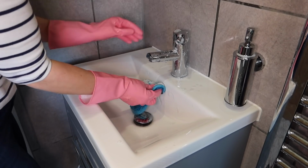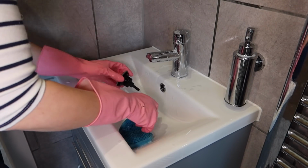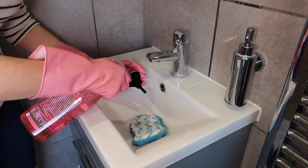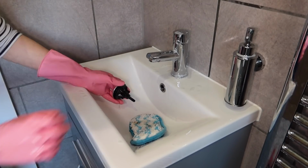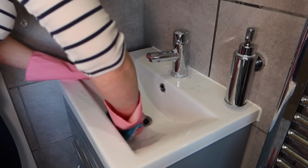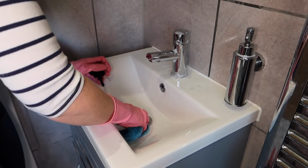Now, tap snot. I said this before in one of my videos, and a lot of you thought that was very funny, but tell me if you know what I mean. It's the bit that gathers around the tap, because you know we've got those taps that lift, and you have to clean behind the bit that lifts, and then you have to turn the tap on in order to clean the bit under the bit that lifts.